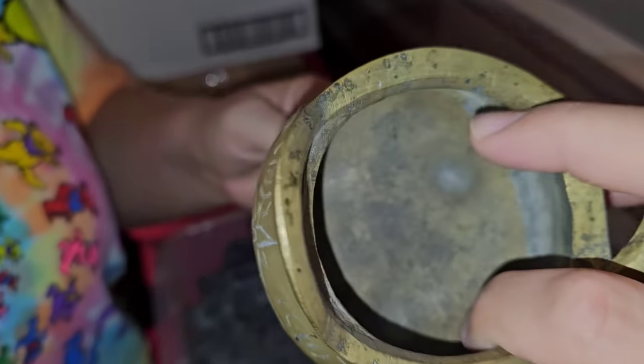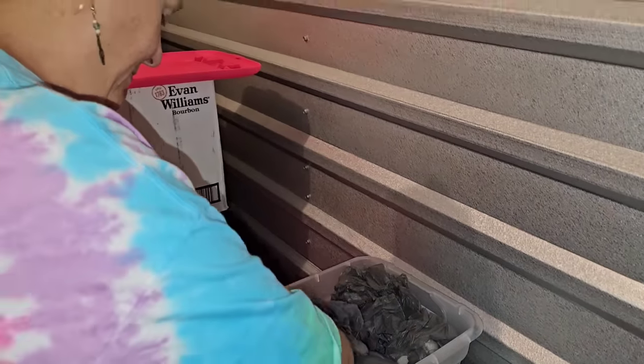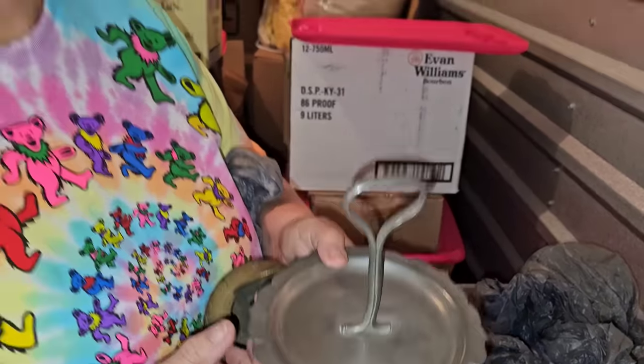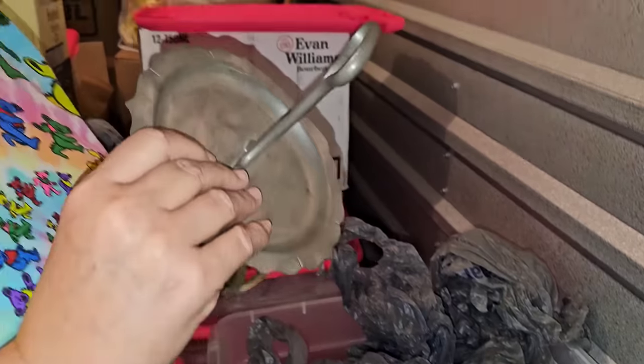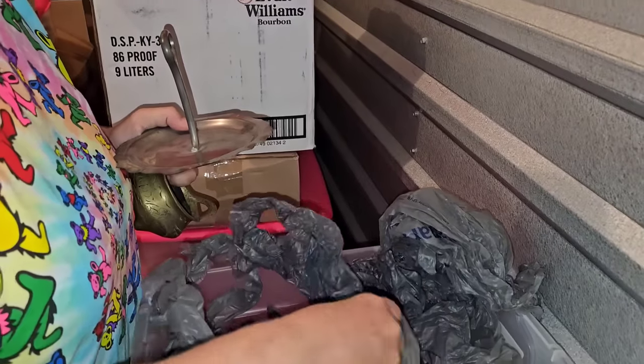I don't know that language. That's cool. I think it's Korean. You think it's Korean? Okay. That might be North Korean. I don't know, could be South Korean for all I know. A funny bottle opener. Yeah, it's a bottle opener. Well, you got to get leverage. It is for leverage.